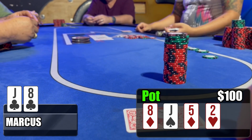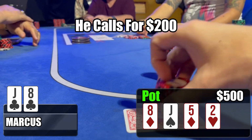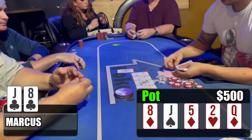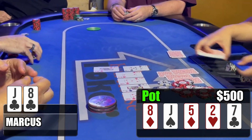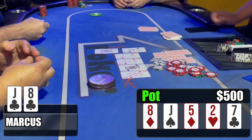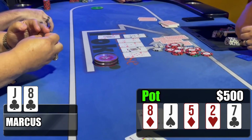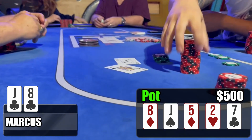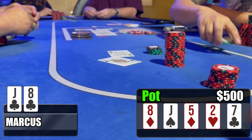He gives it a call, and we agree to go twice. He turns over his cards, shows he has pocket aces. I show my 2 pair. First run out is a queen of diamonds. Second is a 7 of clubs. So we hold with our 2 pair. He does not counterfeit us, and he does not hit his ace. So we scoop this $500 pot, and it feels good.